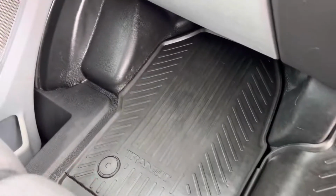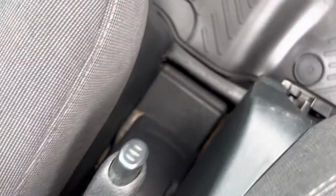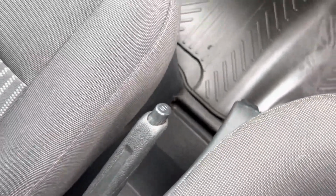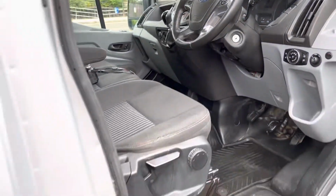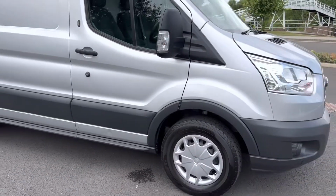And then just having a quick look at your flooring. Again, nice with the genuine Volkswagen Ford rubber mats in between your seats, pretty clean and tidy as well. We have an armrest on the driver's side as well. So there we go. Now there are 60 to 70 photos of this van on our website.